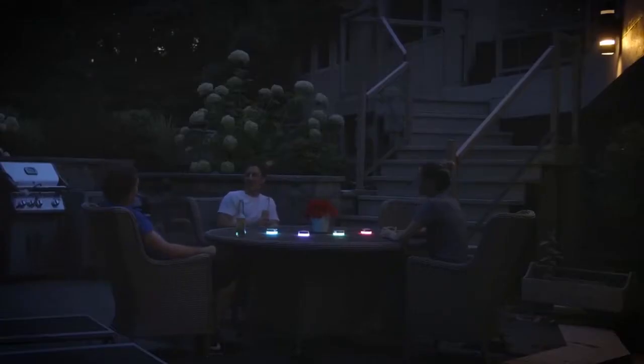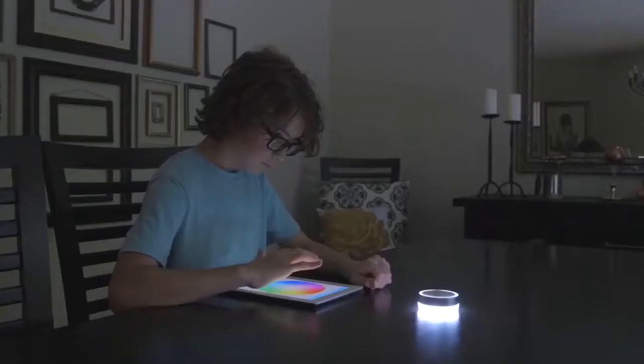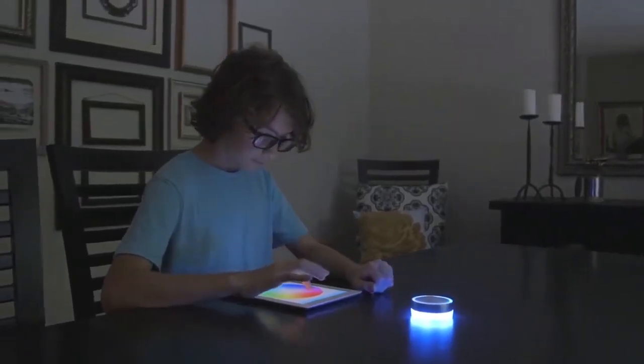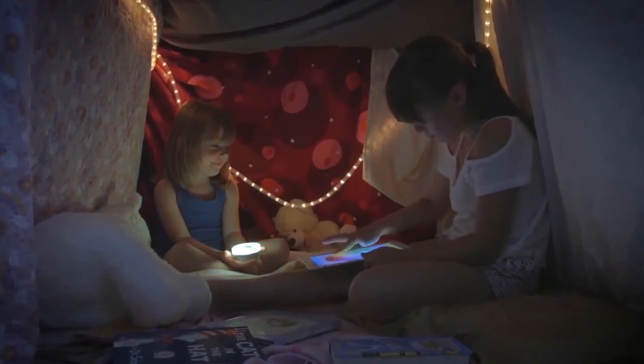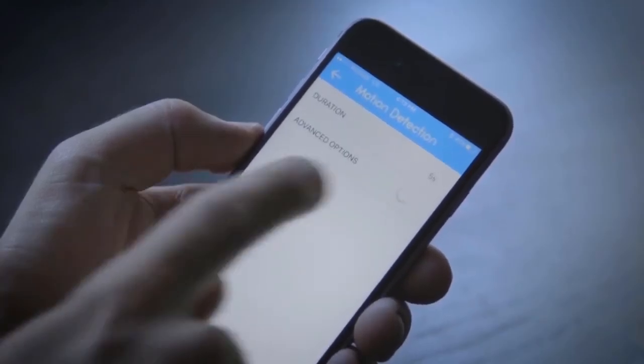The great thing about OMI is it's Bluetooth enabled, so it works with our iOS and Android app that we've developed. With the app, you can dim or brighten the light, you can choose between over 16 million color options, you can enable motion detection, and you can set it to turn on for 5 seconds or 10 or however long you want. You can also program up to 8 smart timers per OMI.